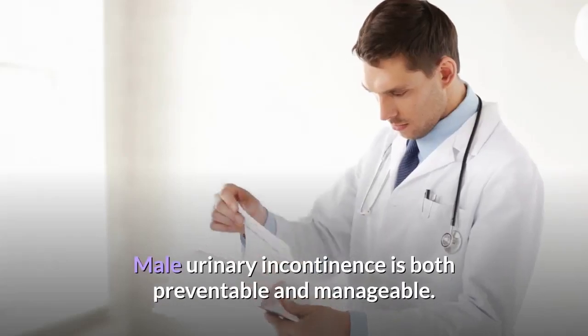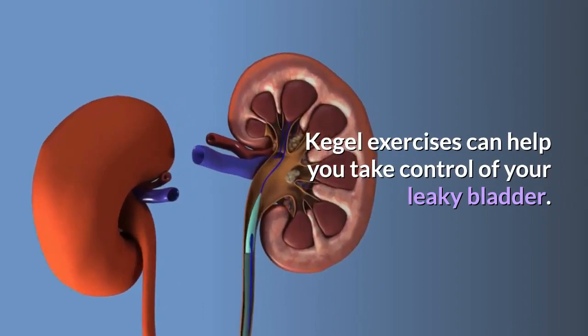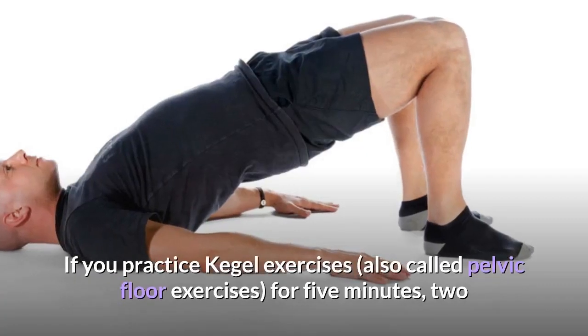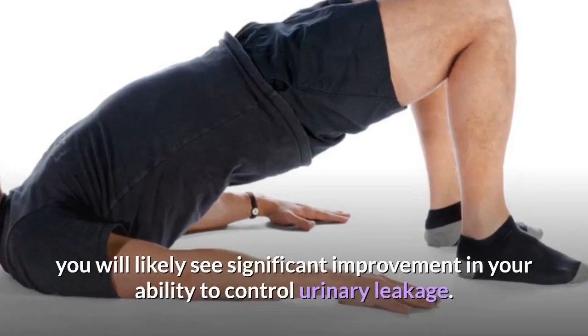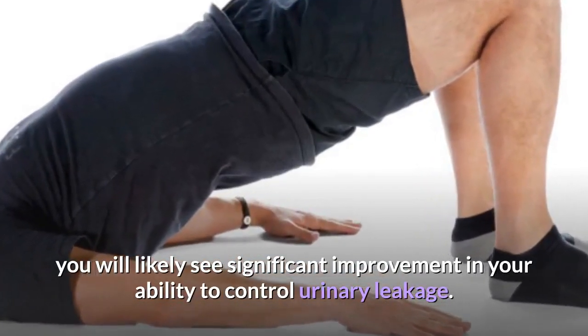Male urinary incontinence is both preventable and manageable. Kegel exercises can help you take control of your leaky bladder. If you practice Kegel exercises, also called pelvic floor exercises, for 5 minutes, 2 or 3 times daily, you will likely see significant improvement in your ability to control urinary leakage.